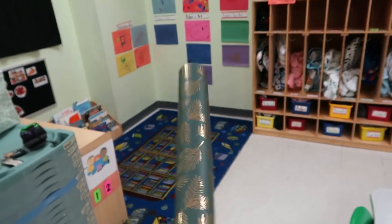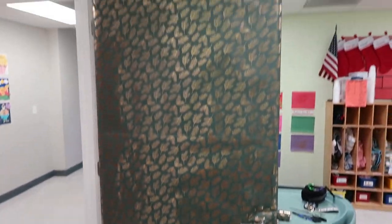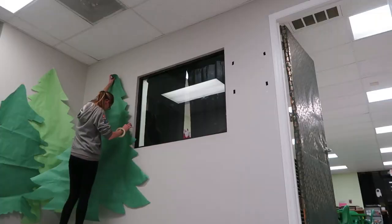Cool wrapping paper at Walmart. It's got green and pine cone, kind of a tree look. So I just covered my door. It's kind of hard to see on camera, but it's really shiny. And I think it will go well with the foresty theme.